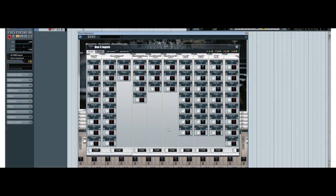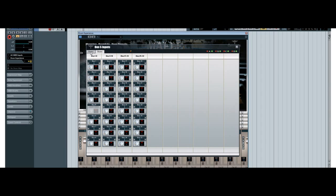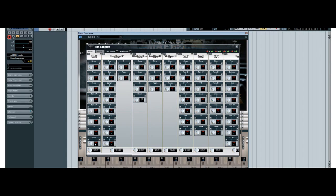Route each drum to a different bus, or gather groups of drums on a bus, or even route bus to bus for the ultimate versatility. Route some microphones of a drum to one bus and other microphones to another. Even route the same drum to multiple buses. Having tried this workflow, everything else will feel like running a marathon in lead boots.